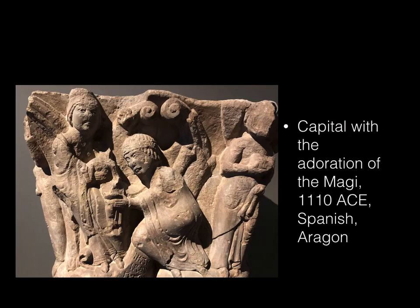In the Cluny order, it was very common to do depictions of religious images at the capitals of the churches. And this is an example of it. Here in this image from the early 12th century from Spain in Aragon, we can see the Virgin Mary with the child. The head of the child has been lost, and the adoration of the three magi, the three kings, the three wise men.